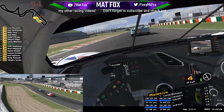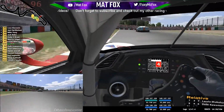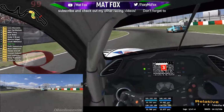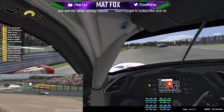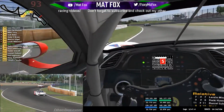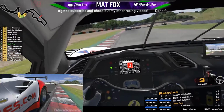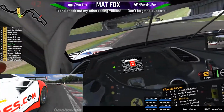Let's just tuck in here behind Daniel. Daniel's a bit slippy in practice. Just want to try and get through this without having any thrills and spills. There's certainly the potential here.